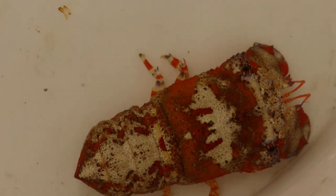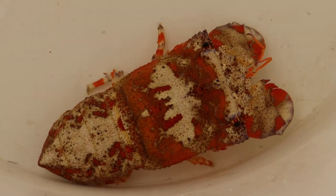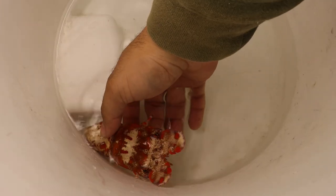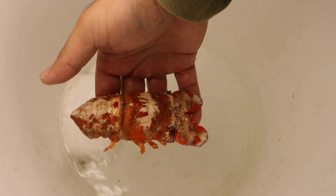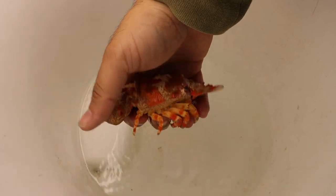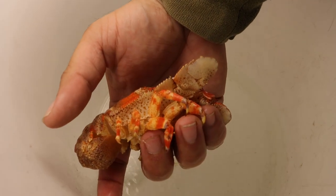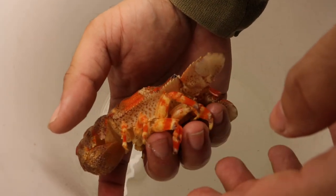Oh my god, so freaking weird, dude. Wow, Rob, that thing is incredible. Rob the Lobster. So I want to hold them because this is weird. They're just like anything else, dude. That is crazy. Look at those claws, look at those feet. See that? Yeah. He's gripped onto me.